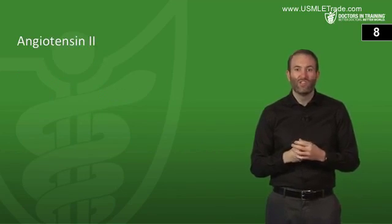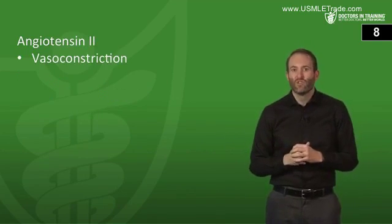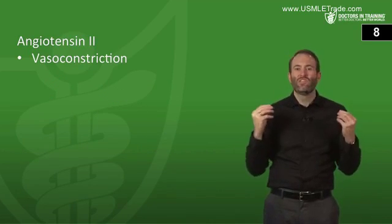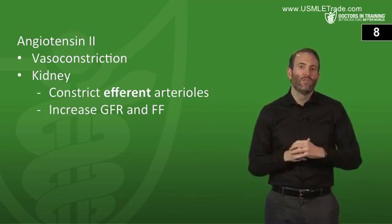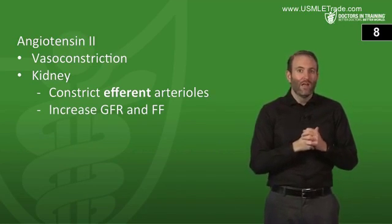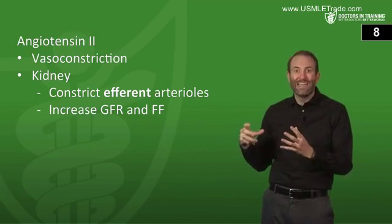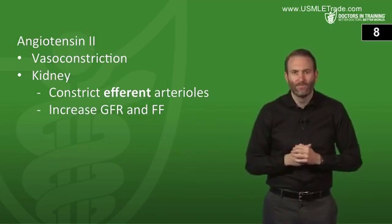Now, what does angiotensin II do? Well, it tenses angios, right? So it is a vasoconstrictor, one of the most important vasoconstrictors in our body. So angiotensin II is actually going to constrict the efferent arteriole of the glomerulus, and that's going to increase GFR and filtration fraction as well, because the blood that's coming into the glomerulus has a harder time getting out through those narrowed efferents, so that GFR rises because you're just shunting in that other direction.